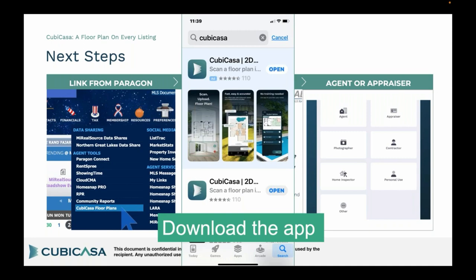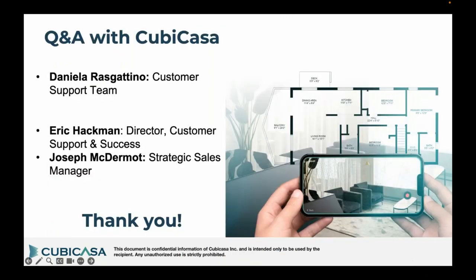So now that gives you a glimpse of how you're going to use CubiCasa to enhance your listings and improve the customer search experience by providing floor plans for all of your listings. One thing we did not touch on in this one, and we're going to get to Q&A in a second here. Danielle's not here.